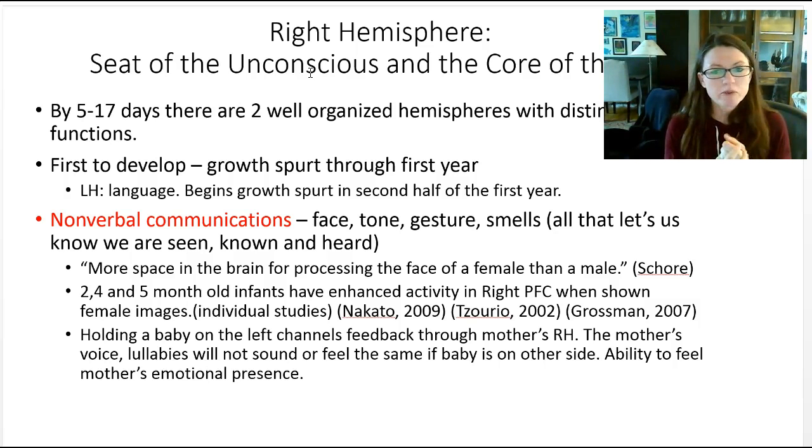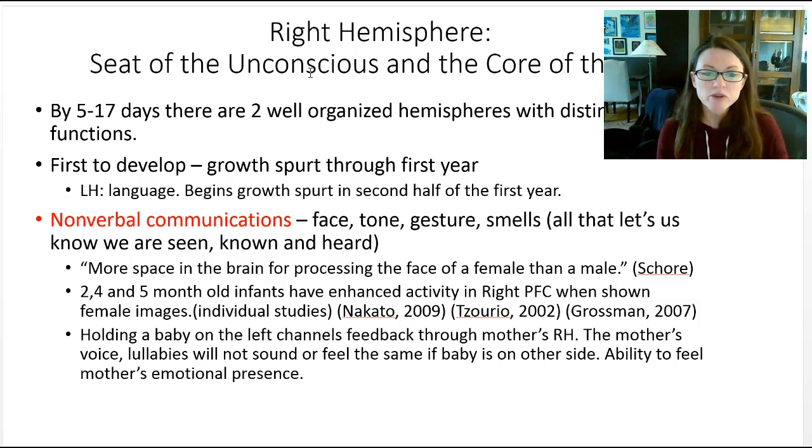in charge of nonverbal communication: face, tone, gesture, smells. There's more space in the brain for processing the face of a female than a male. I don't know a lot about that statement, but I thought it was interesting, that Shore made. 2, 4, and 5-month-old infants have enhanced activity in the right prefrontal cortex when shown female images. So that may be what that is.